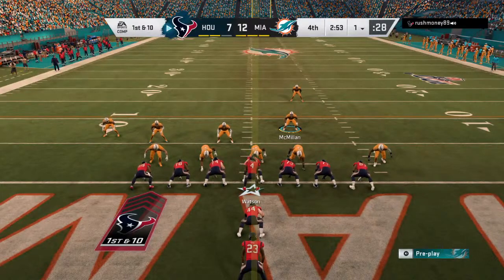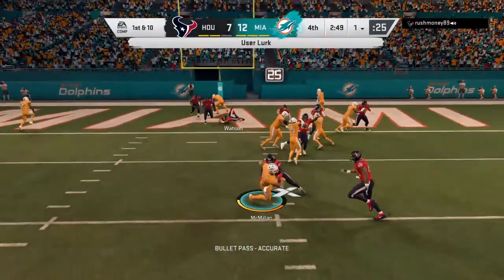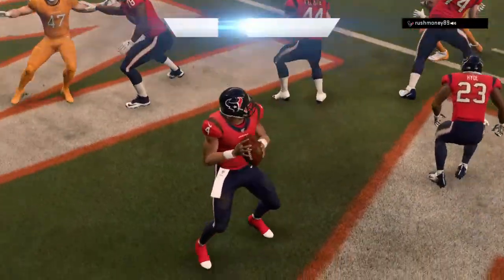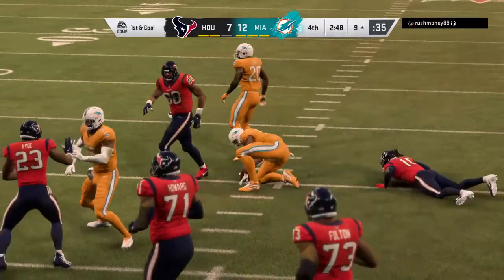Safety coming. After the interception, here's Watson. And, a crusher there as it's intercepted. Picked off by the linebacker, Raekwon McMillan. They had him back deep, got the interception, and now they start inside the 10.